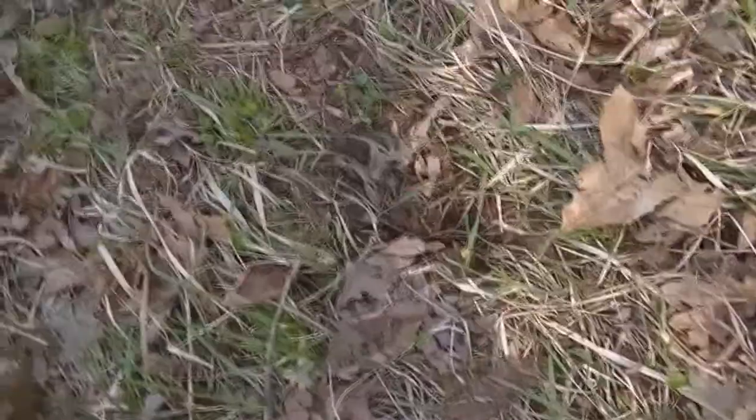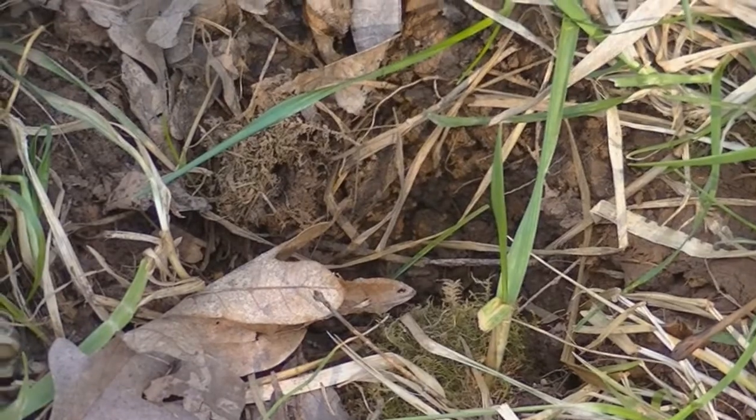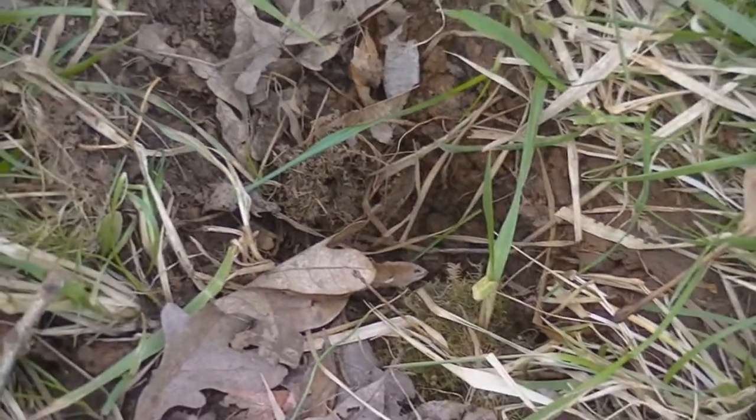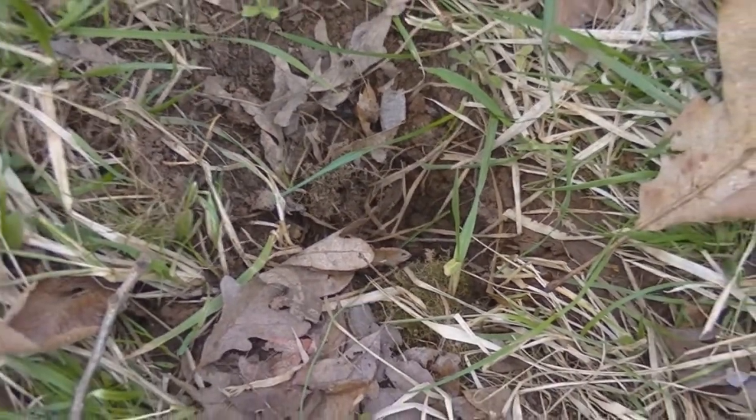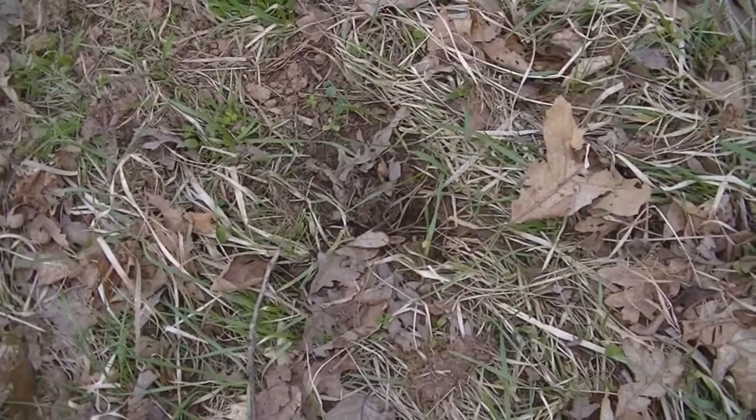Here it is, actually more than 20 days later, and the pictures that are getting ready to come up are of everything that was digging in this hole where we put the buck bar at, and that's the hole that was dug trying to get to the buck bar. Get you some.